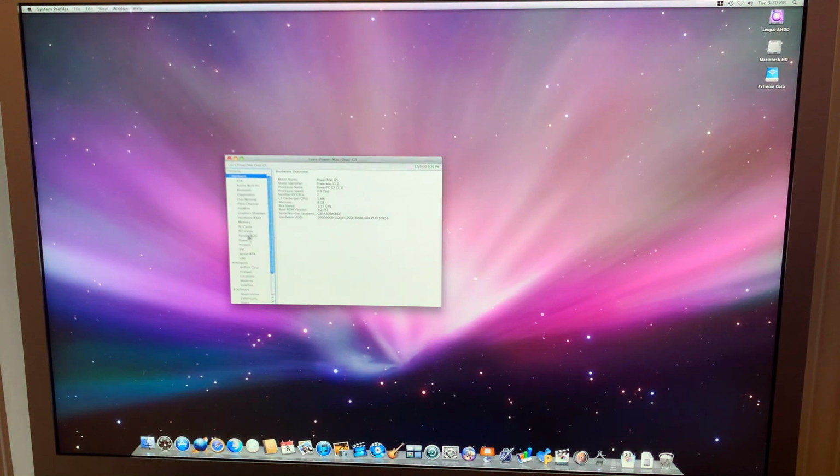Looking at System Profiler and the graphics card. Now we have an NVIDIA GeForce 6600 with, again, 256 megabytes of video RAM. Now this is on a PCIe slot rather than the AGP on the 2003. We saw in looking at the G4s, the NVIDIA cards definitely seem to beat out the ATI cards, but we'll see if that holds up here.